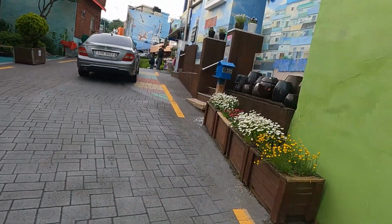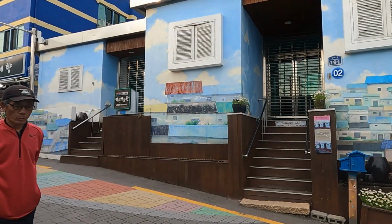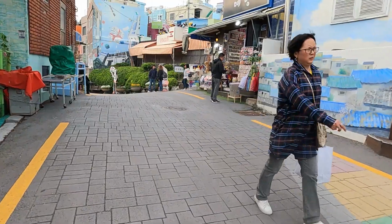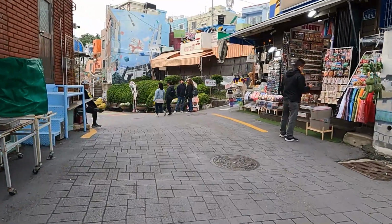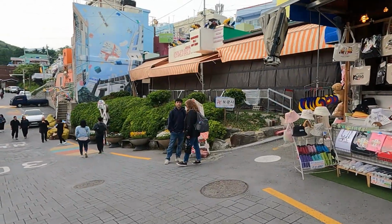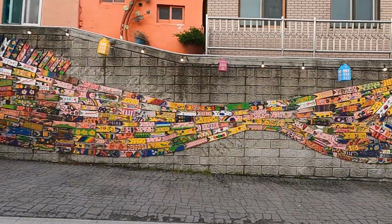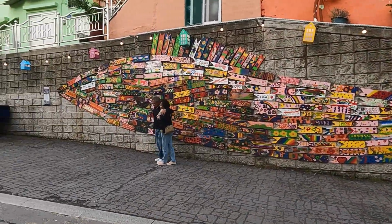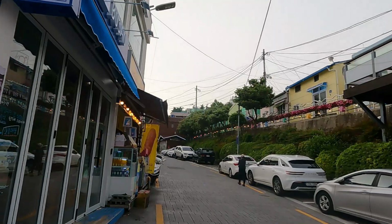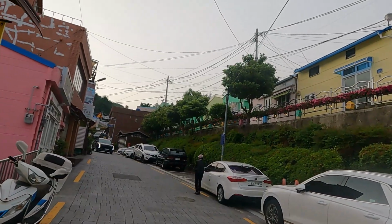Oh, so you can collect these stamps wherever you go looking for certain houses, certain places in the district. It's got a little museum here. As you can see, the paintings, the art. GoPro! Cafe up there. Certainly is. Look at these adorable little houses, and they've got little house lanterns.